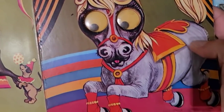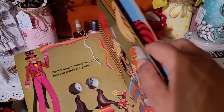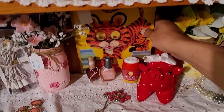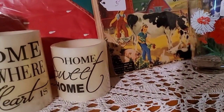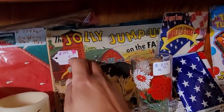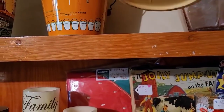Circus time means fun, but does it though? I mean, these poor animals, what are you doing to them at the circus? Oh, yep. Look, see, I was kind. I skipped right over that clown. I sure did. Look at these animals. What did you give them? They're putting a little something in the food, y'all. The binding was off, so that's, truth be told, why I skipped the clown page. I wasn't going to be as nice. I was going to zoom in on it, but the pages were falling out of the spine.